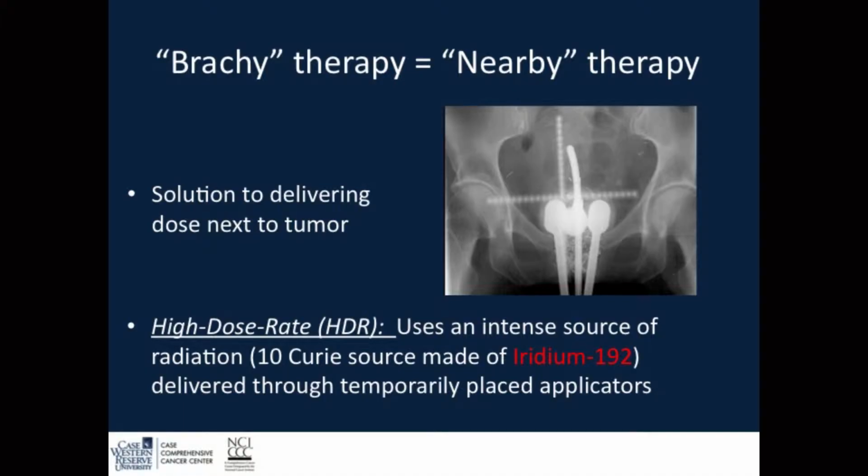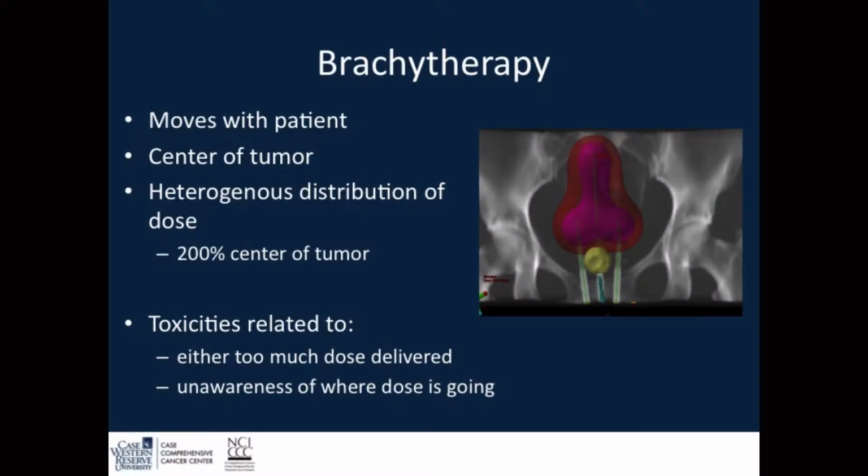So what is brachytherapy? It means nearby therapy. It is our solution to placing radiation dose directly next to the tumor. And high dose rate is when we use an intense source of radiation. Usually this is iridium-192, and this is delivered through temporarily placed applicators in the patient. The wonderful thing about brachytherapy is you place these applicators and then the entire apparatus moves with the patient. So you do not necessarily have to account so much for patient movement. You tailor your applicator size and location based on the patient's anatomy.